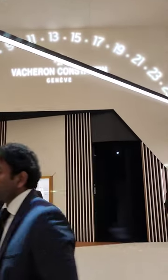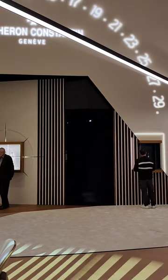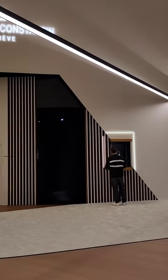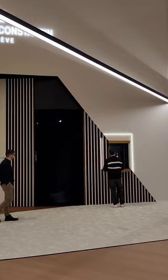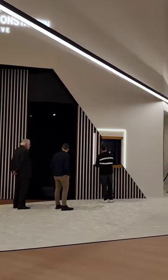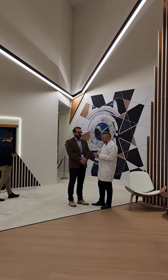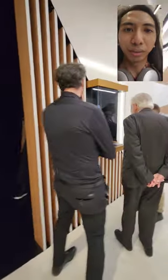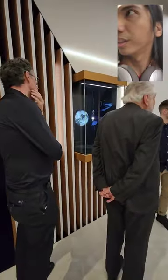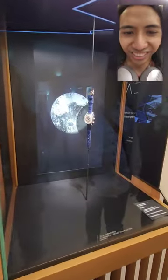Right. So it's a historical complication at Vacheron Constantin. We have worked with this complication since the 1920s, so we decided to take the approach to other complications, other collections. And they're also known to have one of the most complicated watches in the world. The big baller Vacheron. Oh, they have something cool inside. This is it, man. That's the one.